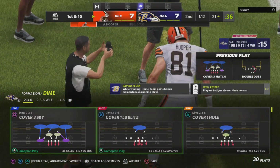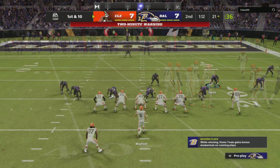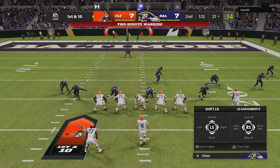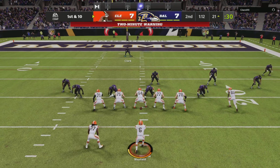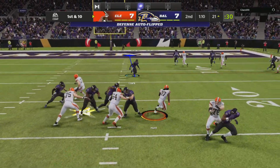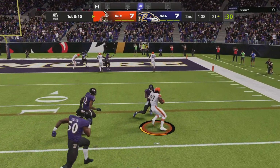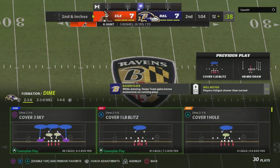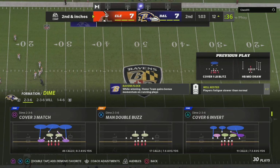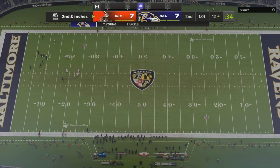He's got his offense moving again. Mayfield finding Hooper there for a Cleveland first. Mayfield leaves it for Hunt on the draw, and he'll go down here at the 12-yard line. That one good for 10 yards, and it'll be 2nd and very short.